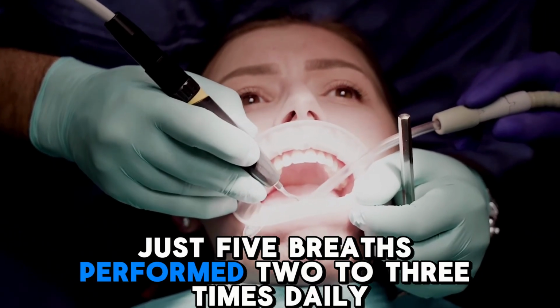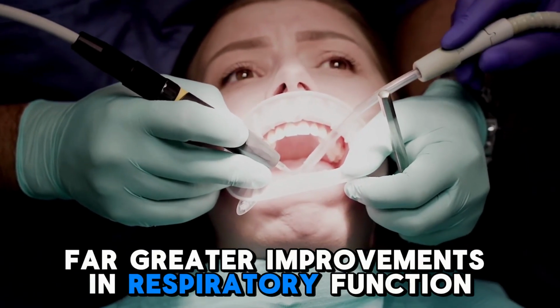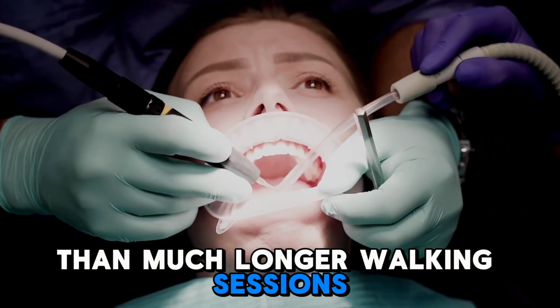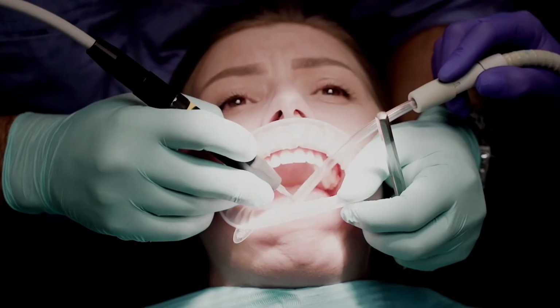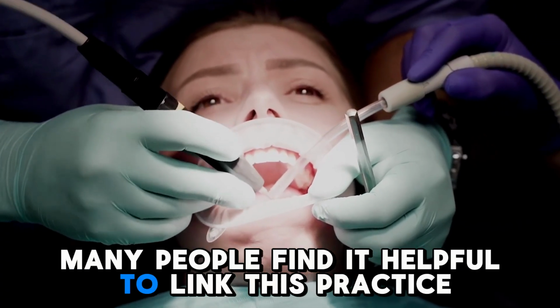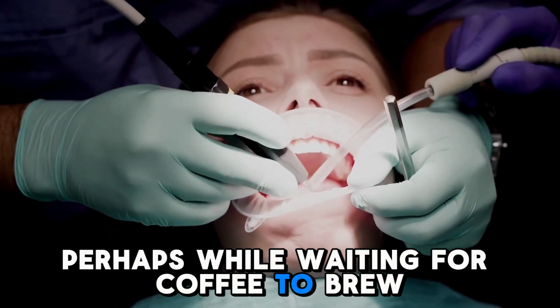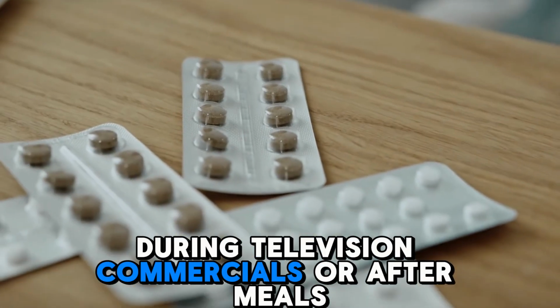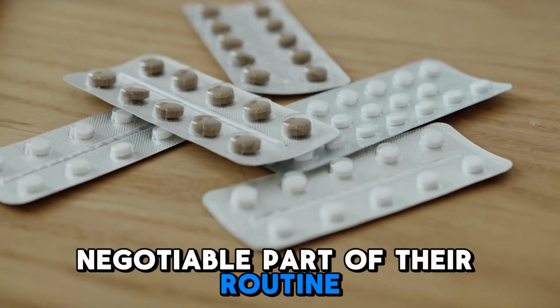Just 5 breaths performed 2 to 3 times daily will produce far greater improvements in respiratory function than much longer walking sessions. The key is consistency rather than intensity. Many people find it helpful to link this practice to existing daily habits, perhaps while waiting for coffee to brew, during television commercials, or after meals, to ensure it becomes a non-negotiable part of their routine.